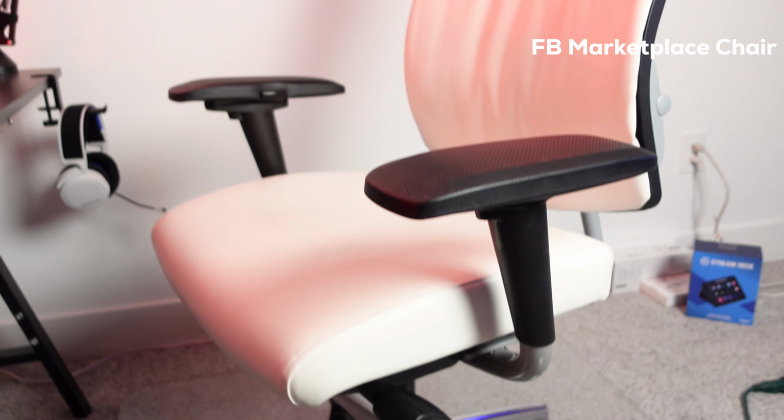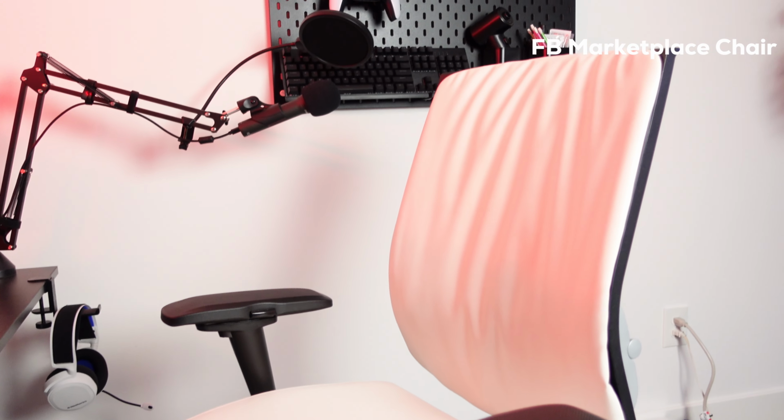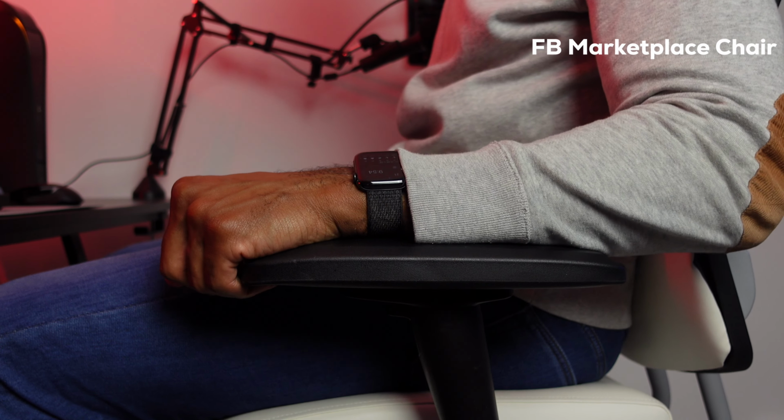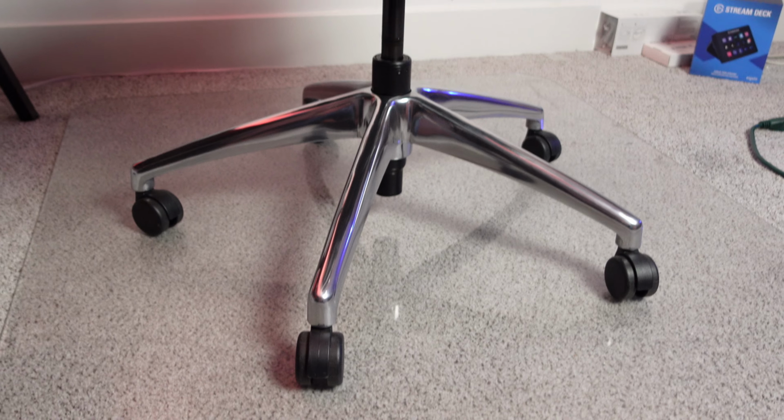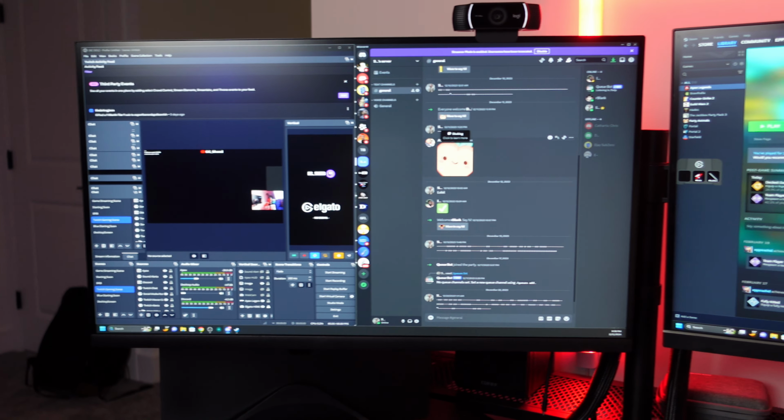On the desk, the chair is a random office chair that I got for like 90 bucks from Facebook Marketplace, but honestly, it's just as comfortable as the $800 chair from Herman Miller, which is upstairs. And underneath the chair, I have another glass chair mat, which makes rolling around a lot easier. On top of the desk, I'm rocking a dual monitor setup.